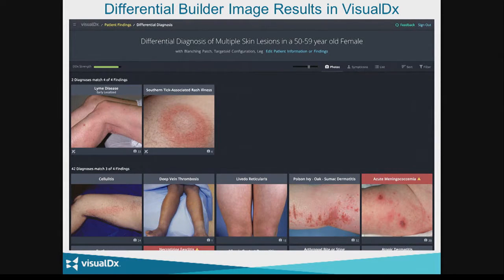And so when you search here, the search was by a blanching patch and a target lesion, and it brings up Lyme disease and southern tick-associated rash illness. And if I had searched by facial droop and, say, arthralgias, you wouldn't see photographs of the skin, you would see those Symptocons, and you would still see Lyme disease at the top.